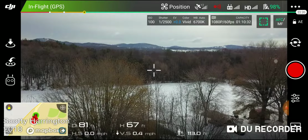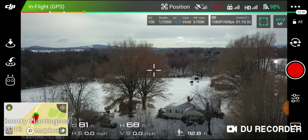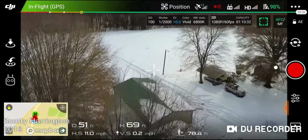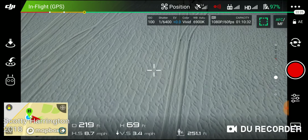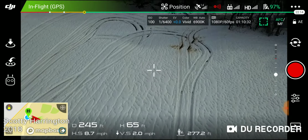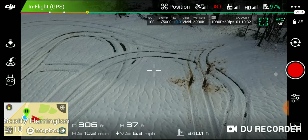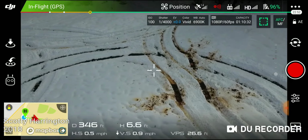All right, in the warmth, comfort of the house, sitting in the chair. Let's see what we can find. That's Kelly's phone ringing. There's the tracks that we made. Interesting, all the little dots in the snow. You can see where it was a little bit difficult to get out of this spot.